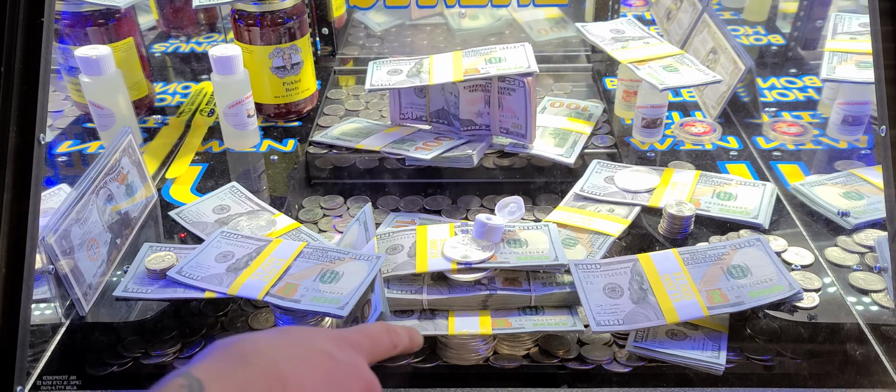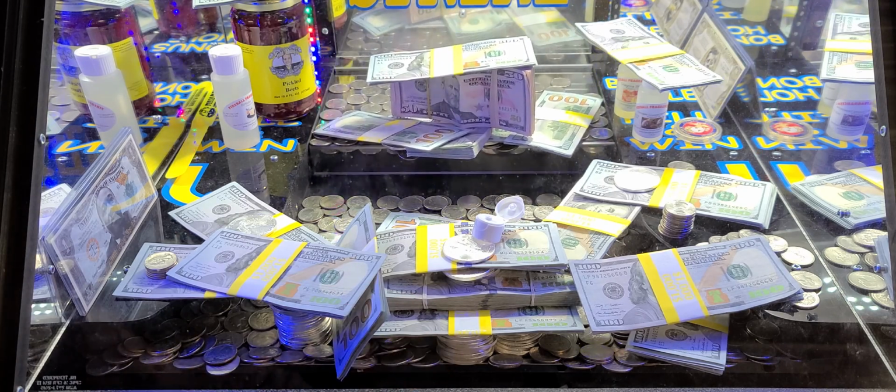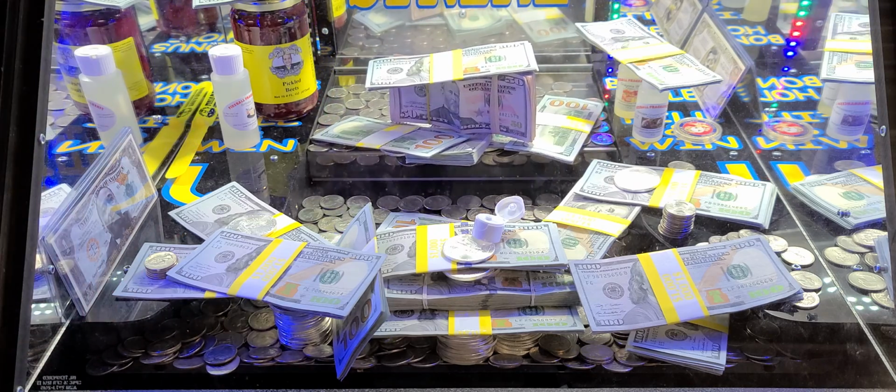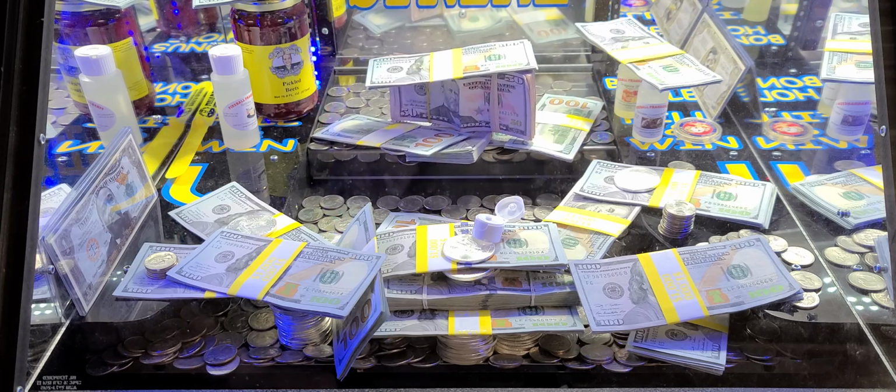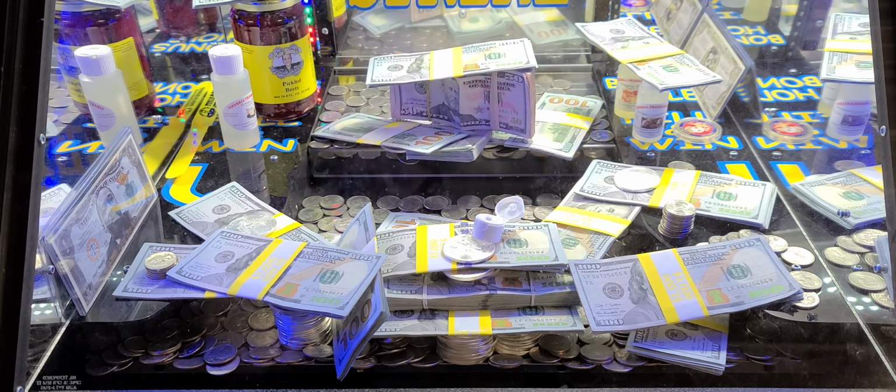There's actually a really nice stack of silver right there. You guys can see it on the camera. So if I can get that to fall down the chute, it'll take those thousands with it, I'm pretty sure. So hopefully by the end of the next 4 minutes, I'll already have $7,000 in my hand.